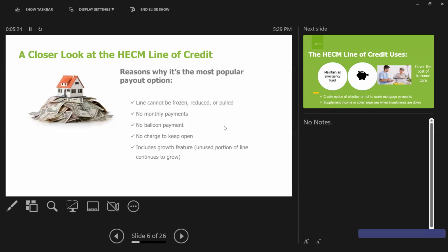Okay, and the biggest thing with this line of credit is that it continues to grow. If you don't pull out the equity that's sitting in the line of credit, then over time it will continue to grow, and that's not interest bearing. That's simply more equity that you're able to access, frankly, because you're a month older and a year older. It allows you to have more of that money. Okay, next page.